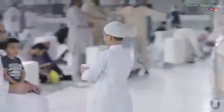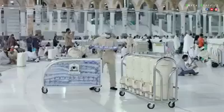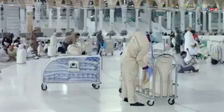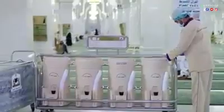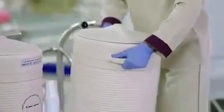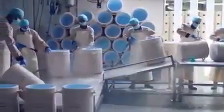For their convenience, visitors can drink water cool or otherwise, and for hygienic reasons, disposable plastic cups are provided. About 2 million cups are used on a daily basis. Containers' top lids are securely locked against tampering or contamination. Predefined steps of periodic washing and sterilization of containers are carried out at special stations.